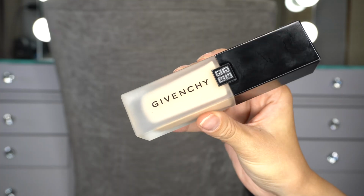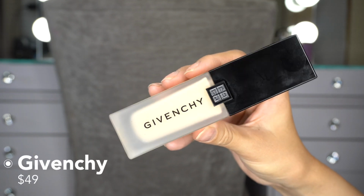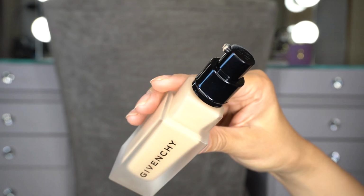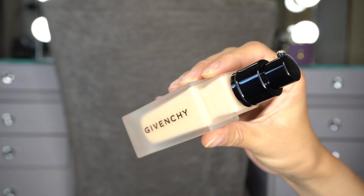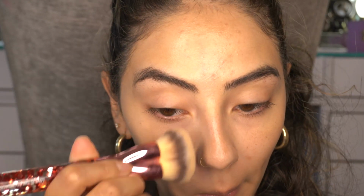Now, last but not least, in first place is Givenchy Prisme Libre Skin Caring Matte Foundation. See, the last three foundations I'm talking about are skin caring, which, like I said, I don't care about that stuff as long as it lasts on my face and makes my skin look beautiful. Then skin caring, I really don't care. And honestly, I don't see a difference.